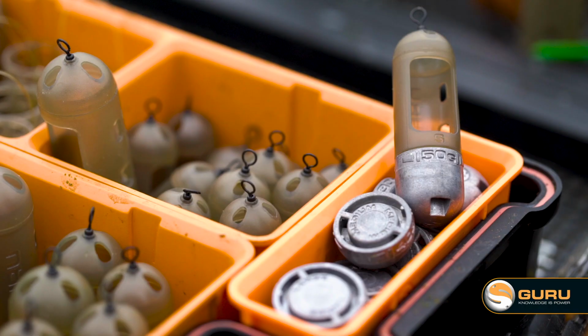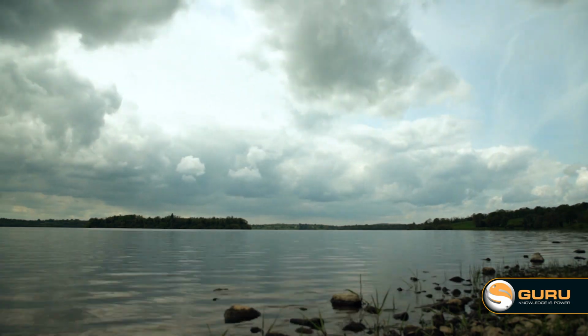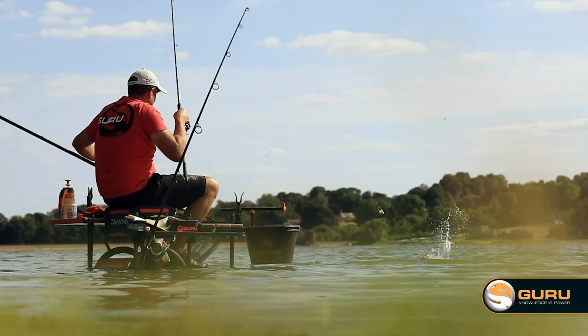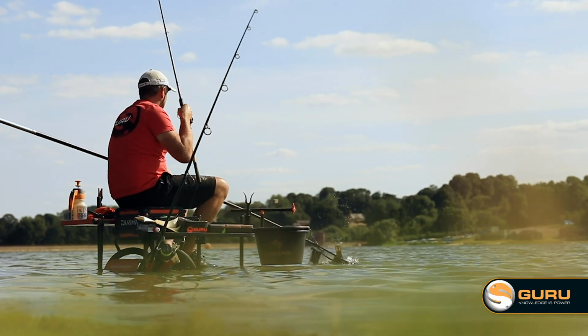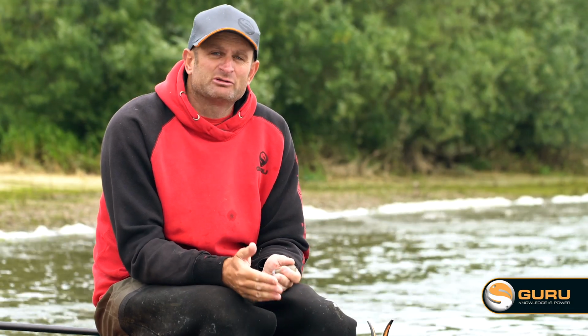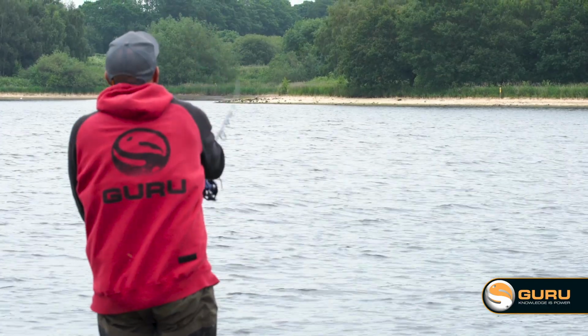I first came across window feeders about 7 years ago in Ireland, and to be honest, I dismissed them. Fishing cage feeders doing really well, but when I started going to Ireland regularly, it quickly became apparent I was missing out, as they offered a different bait presentation, and they also made casting and being accurate a lot easier.